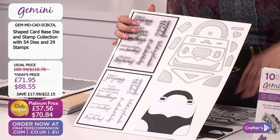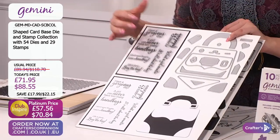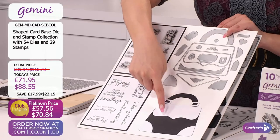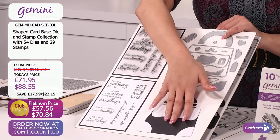29 stamps in total, because you've got your classy and fabulous handbag design. Remember though, this could easily, if you wanted to add like a buckle onto it, it could be like a first day in a new job kind of design, couldn't it?